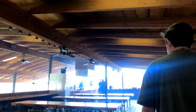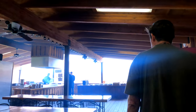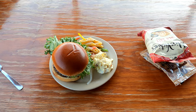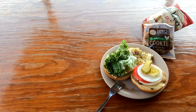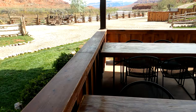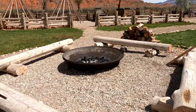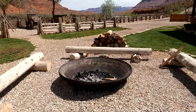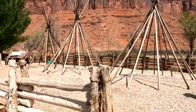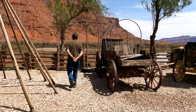The smell is amazing. So they have a fine little all-you-can-eat burger bar up there, and it's, I think, $20 a person. You can sit and overlook this beautiful river. So we just finished our lunch. It was delicious. We sat right there on the deck. Look at this old wagon.